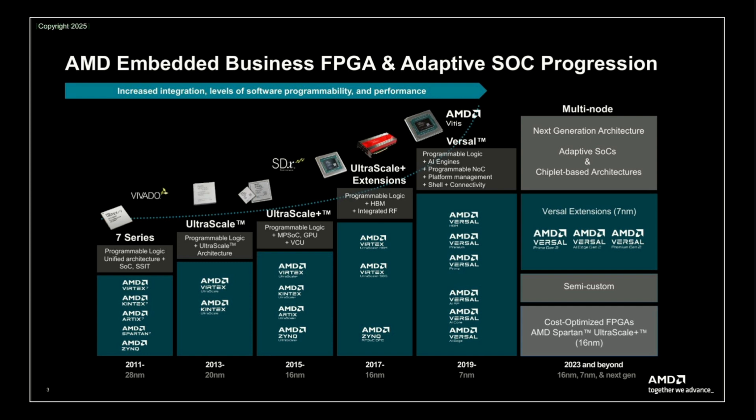Going forward, we will be building on a multi-node kind of platform. We are continuing to add 16 nanometer UltraScale Plus devices, as well as more 7 nanometer, while we're bringing online next generation process nodes, which will be chiplet based and integrating various technology nodes in the same package.